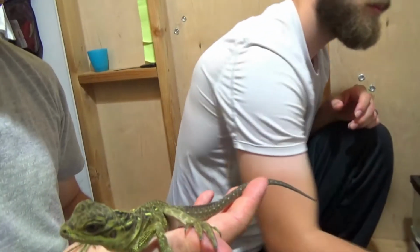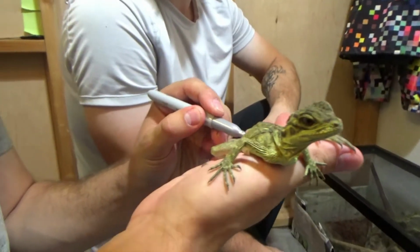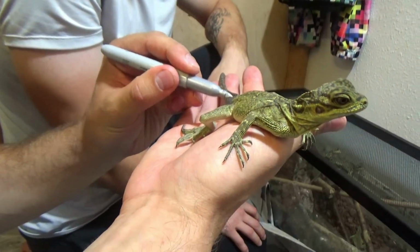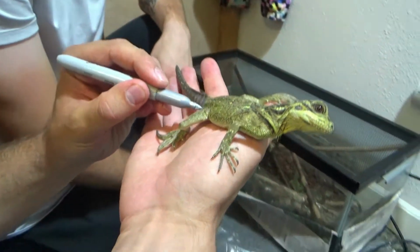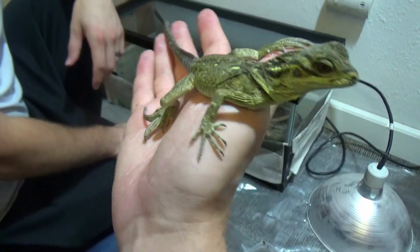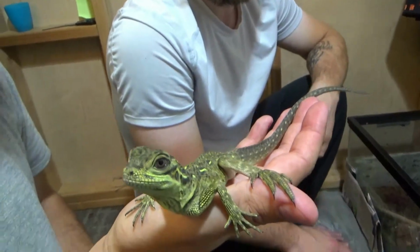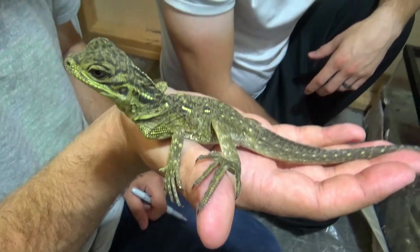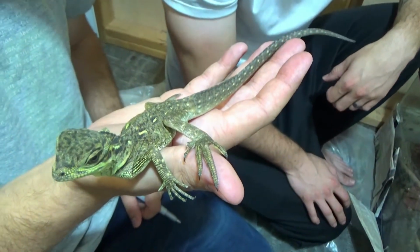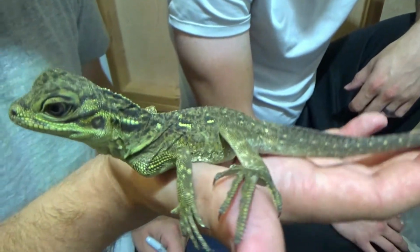So this is number 4. I'm just gonna mark his tail. 4 little marks. Oh man, it's nice with this new marker. It just goes right on. Does that show up? Oh yeah. So that's number 4. Look at that one. This one's darker, with a little bigger head. Doesn't mean it's necessarily male. Could have just hatched a day or 2 sooner and had a kind of an advantage growing faster. But this one's real big and chunky.